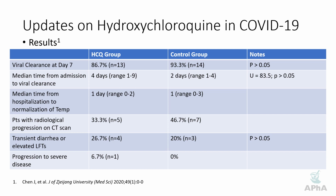So very interesting. When you look at the median time from admission to viral clearance, again, you see that there was not a statistically significant difference between the two groups. And in fact, again, the control group had a shorter time from admission to viral clearance than the hydroxychloroquine group. Again, very different than what Gautret et al. said.